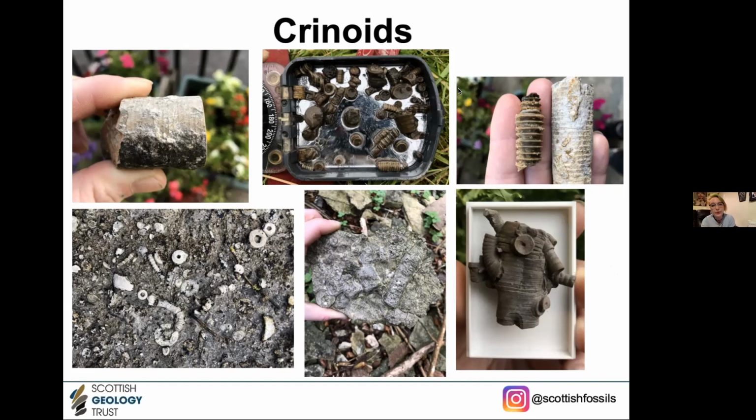Over history, these have been referred to as all sorts of different names, like St. Cuthbert's beads. You know, they've been found along the beaches. They're quite common in Jurassic rocks. In Jurassic material, like on the Yorkshire coast, it's still very rare, but you're more likely to find an intact crinoid just because of the type of depositional environment.